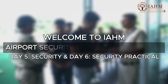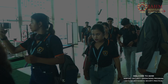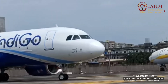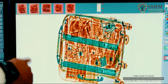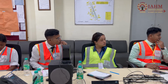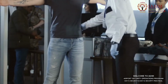On day 5 and day 6, our students explored the critical area of airport security, an essential part of the aviation industry. On day 5, they were introduced to the various security measures that safeguard passengers, staff, aircraft, and airport property. Students learned about the importance of advanced screening techniques, surveillance systems, and access control methods, which all work together to ensure safety. They also gained an understanding of how airport security personnel manage the flow of passengers and detect potential threats, maintaining a high level of vigilance throughout the airport.